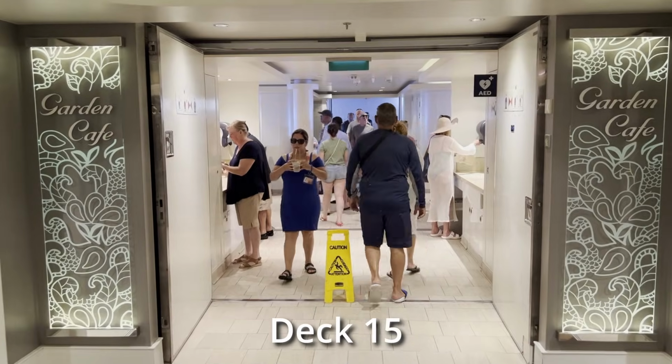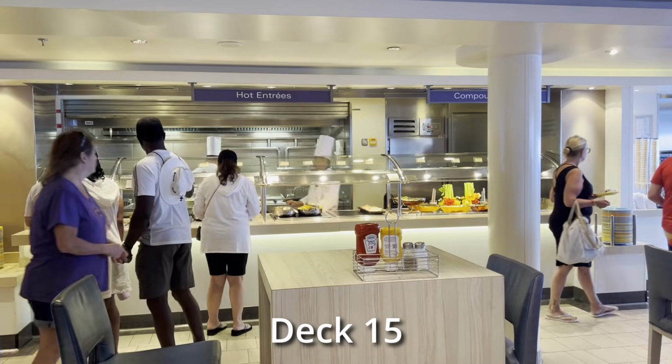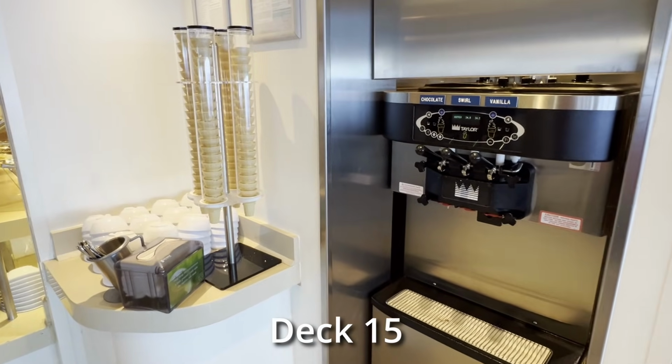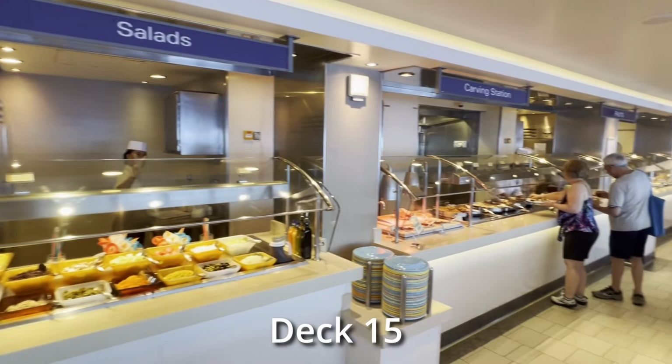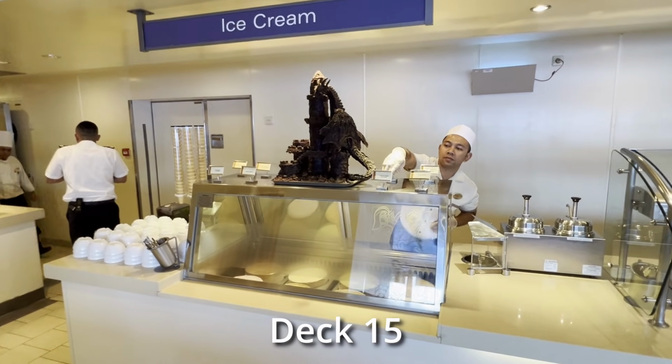The Garden Cafe is at the rear of the ship on deck 15. The Garden Cafe is Norwegian's buffet, and it is open for breakfast, lunch, and dinner. The soft serve ice cream station is always a big hit, and they also have scoop ice cream as well.